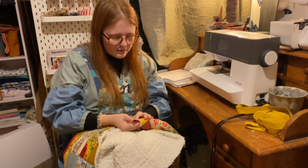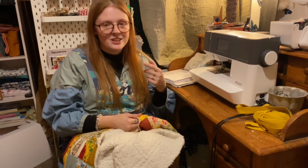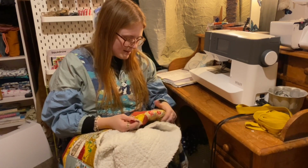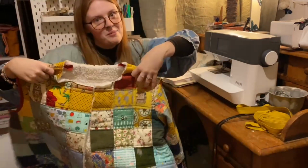It covers quite a few of the things that I was hoping to focus on this year: slowing down, quilting, and using up my remnants. Yeah, so I'm really pleased with how it is going. Who knows, I might have that finished for February's video.